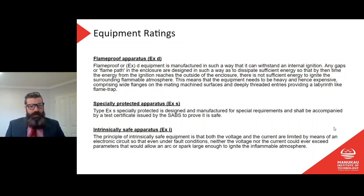EXS, specially protected. So type EXS is designed and manufactured for special requirements and shall be accompanied by a test certificate issued by the SABS to prove it is safe. I've never come across this. It looks to me that this is for a specific scenario, so it would be manufactured for a specific purpose.